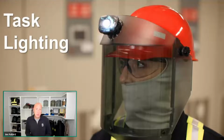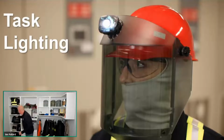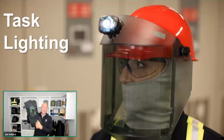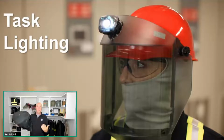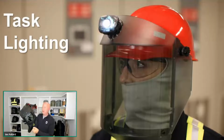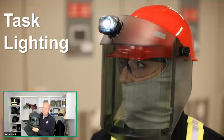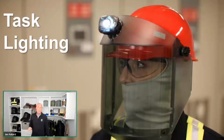This was a worker in northern Saskatchewan, using an Arc Flash suit. I don't have the old suit here to show you which one it was, but the suit had a hood. The worker was racking a power circuit breaker. The worst thing happened: an Arc Flash occurred. The worker was unable to actually see the work task properly, so they had in their hands a flashlight.